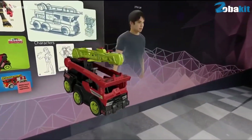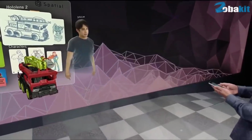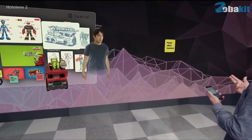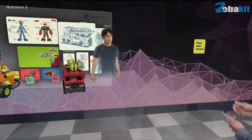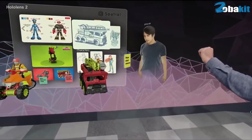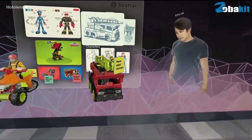So I can pull out my Spatial phone app and write a quick note, and then just hit send. And it becomes a digital sticky note, which I can just grab and stick right onto the fire truck so that we can have engineering revise this later.